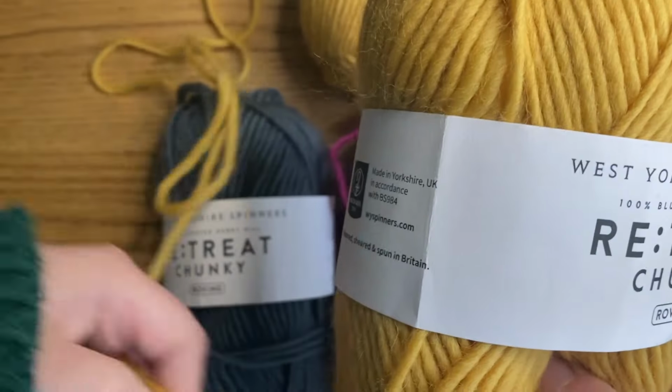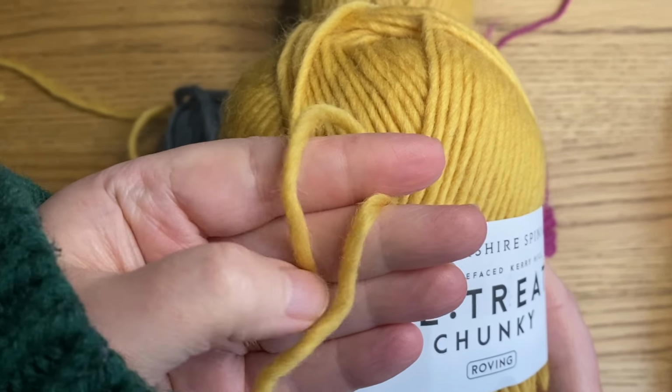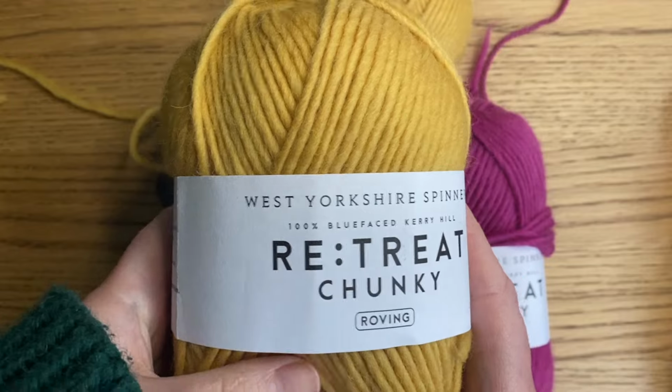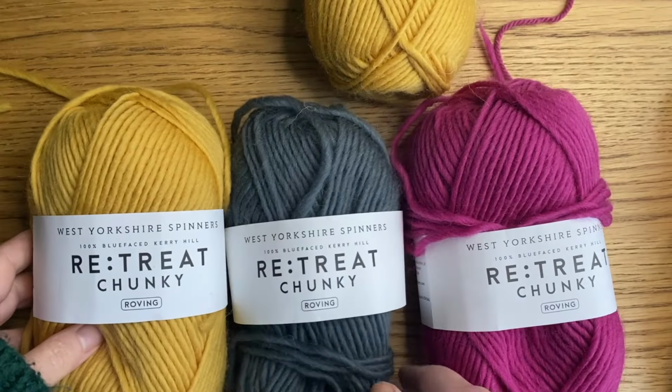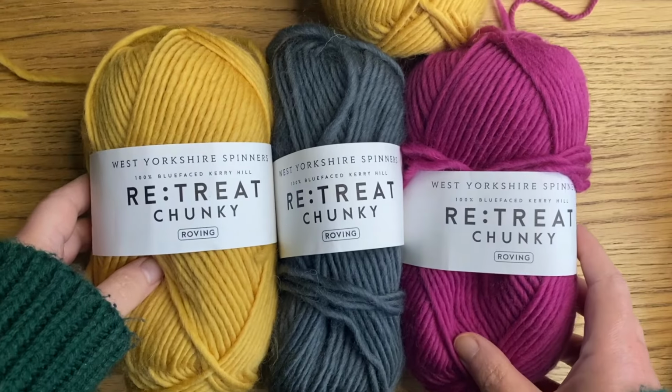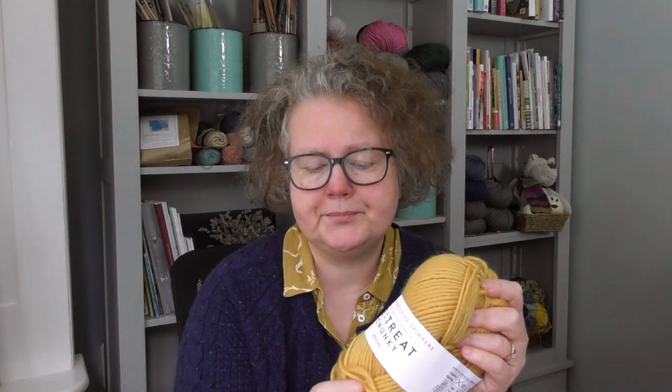So West Yorkshire Spinners, if you want any of their yarns, I buy a lot of it from the Wool Warehouse because it makes it easy. This is made in Yorkshire in the UK, and it has some lovely colours. Only a few colours, but they are really nice. This is what they describe as a roving yarn.